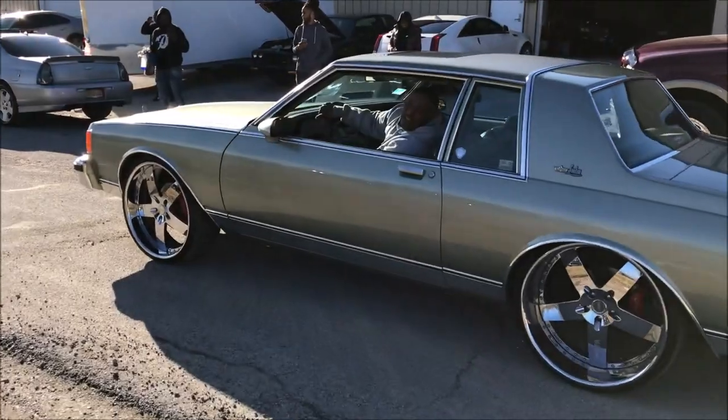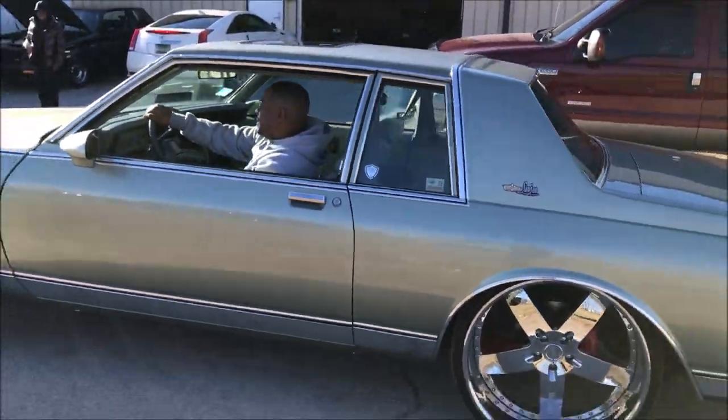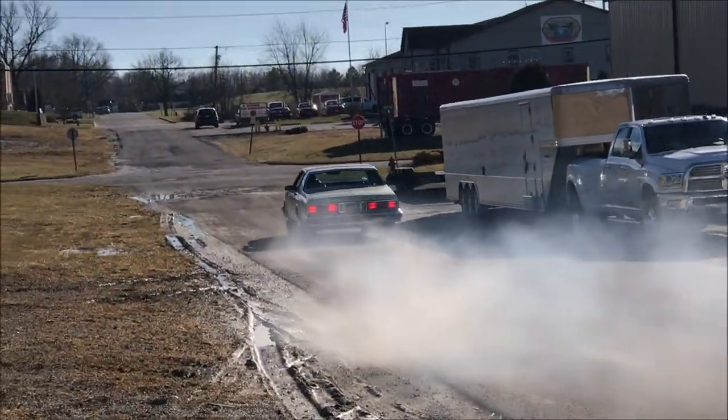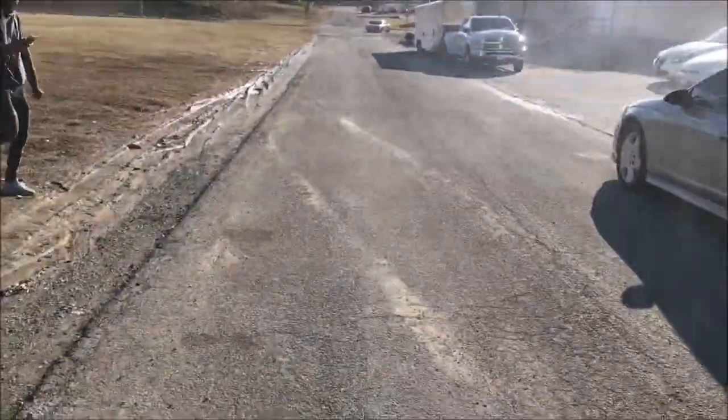Hey, Kool-Aid. What you say? I don't think people realize what all gas, no brakes means. Show them what that shit mean, man. Y'all know the logo. Tattooing the pavement around here, man. Ooh-wee. Big horsepower around here, man.